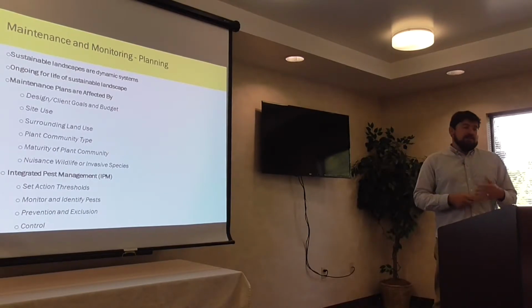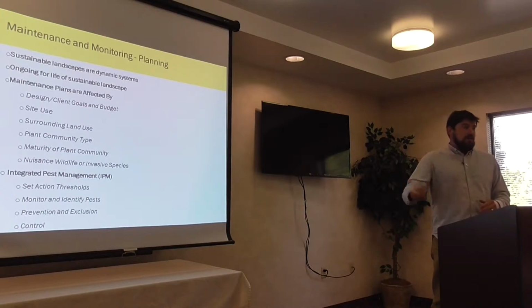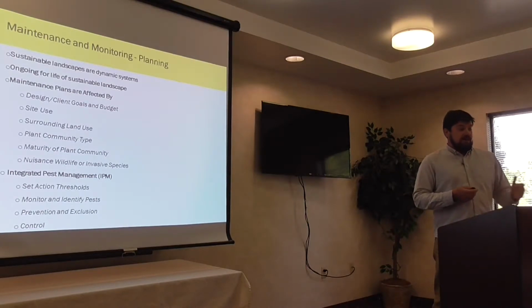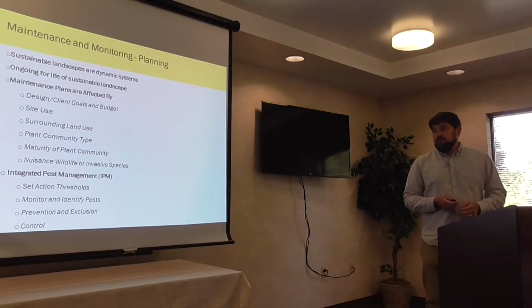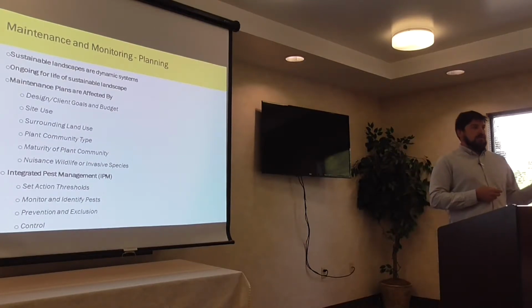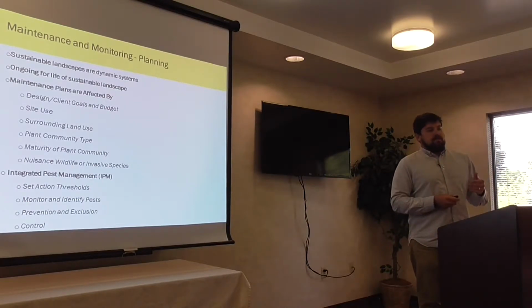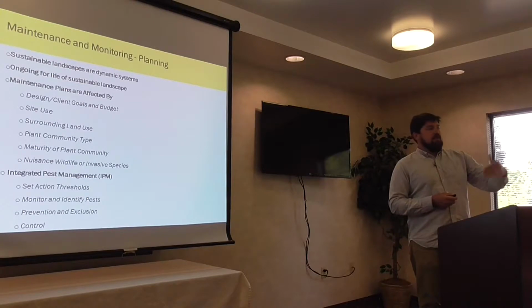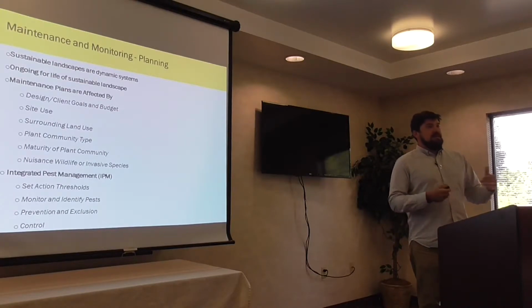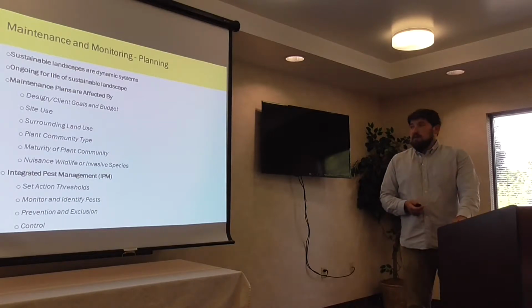Monitor and identify pests. Again, monitoring, it's constant. Once the project goes in, you're in monitoring mode. And parallel to that is maintenance. And then control. How are you controlling things? What are you doing? Is it mowing? Is it string trimming? Is it hand pulling? Is it spraying? There's no one size fits all type of approach to maintenance. You have to understand what you're treating to know the best way to treat that. So it takes a lot of education up front by whoever's doing the work or whoever's designing it.